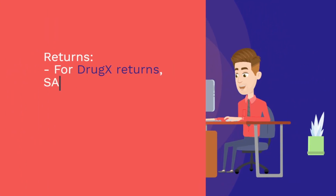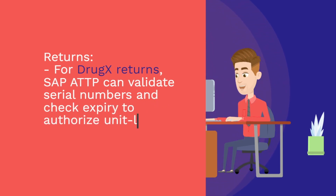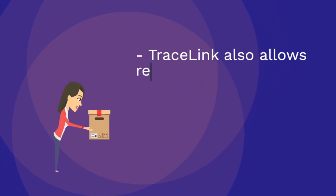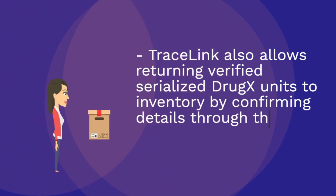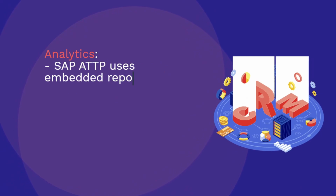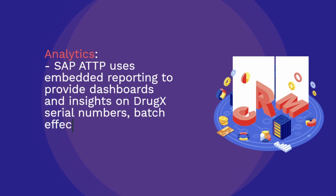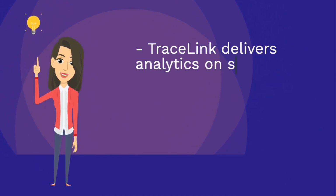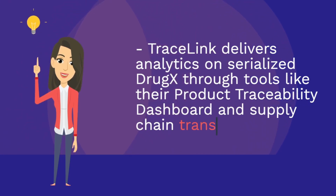Returns. For drug returns, SAP ATTP can validate serial numbers and check expiry to authorize unit-level returns back into stock. TraceLink also allows returning verified serialized drug units to inventory by confirming details through their central system. Analytics. SAP ATTP uses embedded reporting to provide dashboards and insights on drug serial numbers, batch effectiveness, and other metrics. TraceLink delivers analytics on serialized drugs through tools like their product traceability dashboard and supply chain transparency reports.